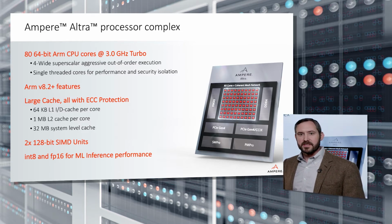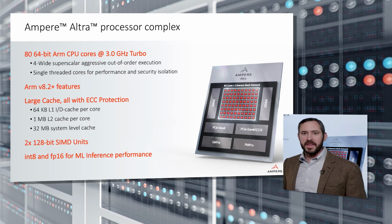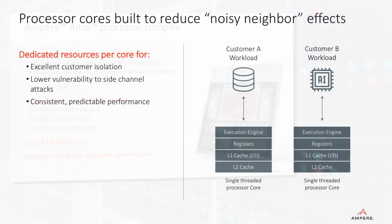The Ampere Altra processor has two 128-bit SIMD units for vector and floating point performance. And since inference performance is becoming increasingly important as AI inference is being done across a wide variety of servers in the infrastructure, we've also introduced int8 and FP16 support for those who are using those numerical formats for inference performance improvement. Going back to the single-threaded approach, we've specifically designed our cores to avoid noisy neighbor effects.